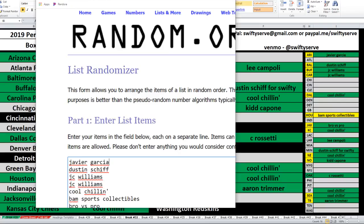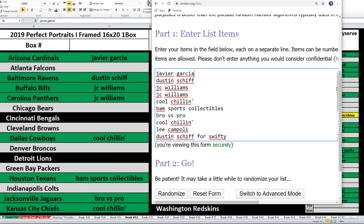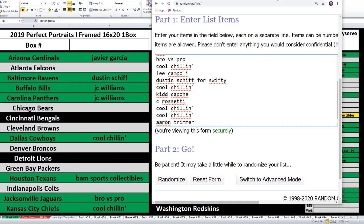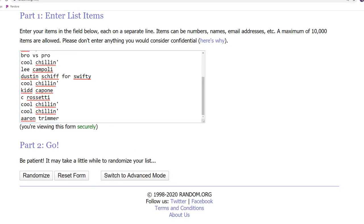It'll be number three. All right, here we are in order. We'll start up top with Hobby. Line us up. There we go. Hobby, Shift, JC twice. Cool Chillin'. Bam, Bro versus Pro. Cool Chillin'. I got Lee Campoli down here with Dustin Schiff for Swifty. Do it for Swifty! Cool Chillin', Kid, Capone, C. Rossetti, Cool Chillin' twice. And Trimmer at the bottom. There you go. So here we go. We'll go five times.